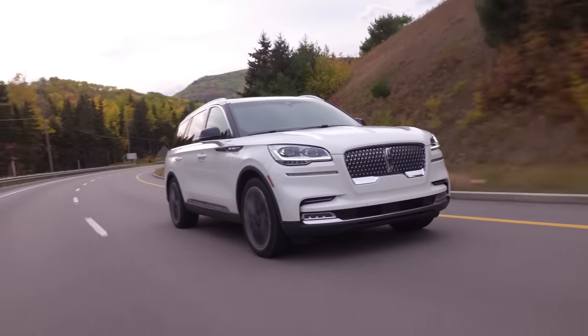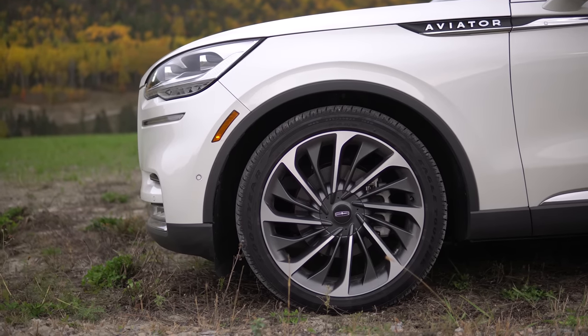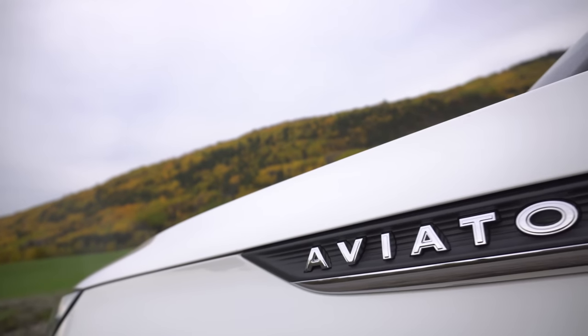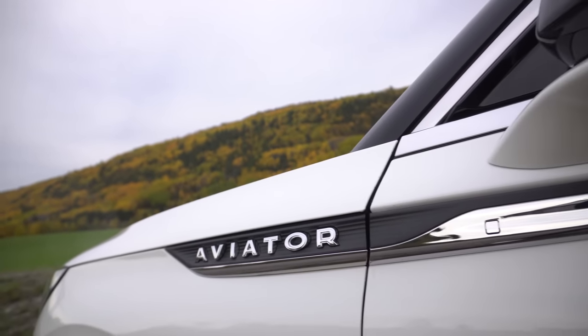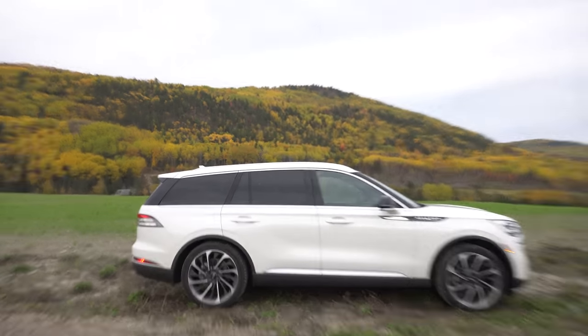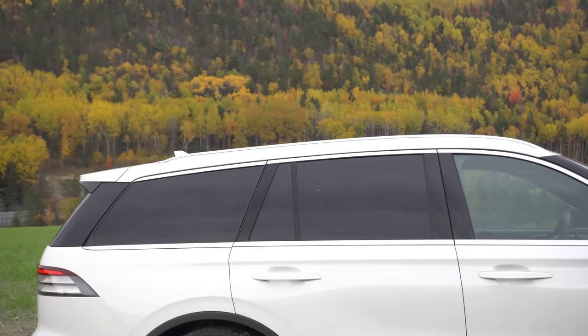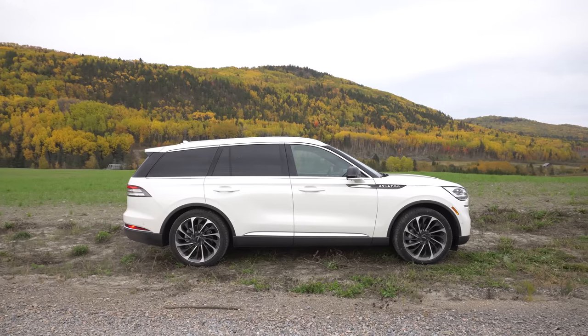But what I don't like about the front end, it's a little too flat and squishy when you look at it from the side. And if we move around to the side, just the Aviator badge is the coolest thing ever. I love the script and the way it looks. Yeah, that's a solid badge placement for the future of Lincoln vehicles. And if we look at the overall side profile, it actually slopes down at the back, which they told us the whole thing is supposed to look like an airplane wing. Yeah, because Aviator. It kind of makes sense a little bit. I get it, it's a bit of a stretch, but I get it.